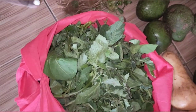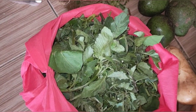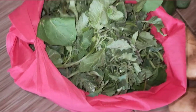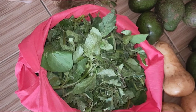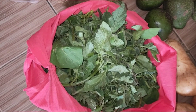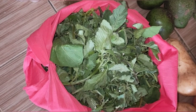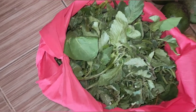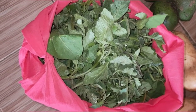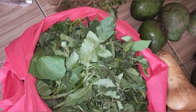Approximately, how much did I use? Because terere, I bought for 150 shillings for all these. But usually when there is rain and we have a lot of mbogas, they are very cheap from the market, because I can get a whole bag at 100.